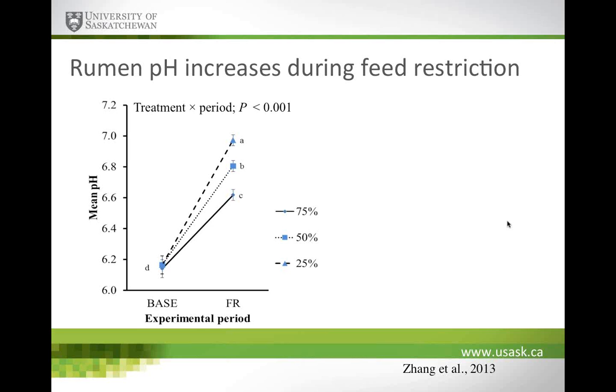We were also measuring rumen pH as an indicator for rumen health. And what we saw, again, followed the same response, where during baseline we saw lower pH, so this was during their voluntary intake period, but I would argue pH was in an adequate range to support optimal microbial fermentation. When we restricted feed, we saw that the amount of feed that was restricted had a direct response to increased pH. Now, I brought this up for a particular reason.